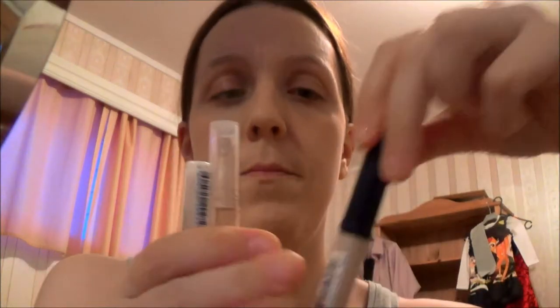Now, picking up my concealers, I'm using three of them. I'm using the Touche Eclat to cover up any dark spots. And when it comes to my neck, I'm not that fussy, but more with my face. Just really buffing this in.